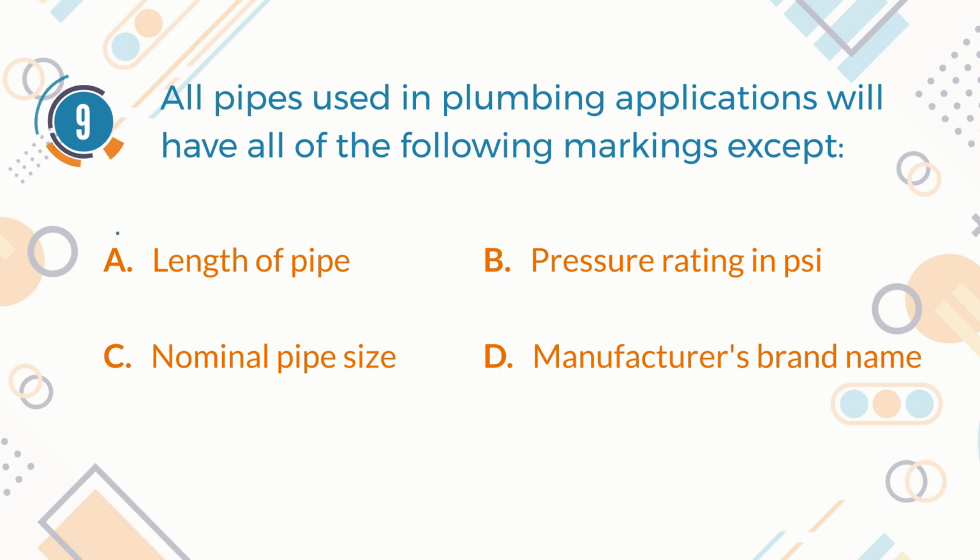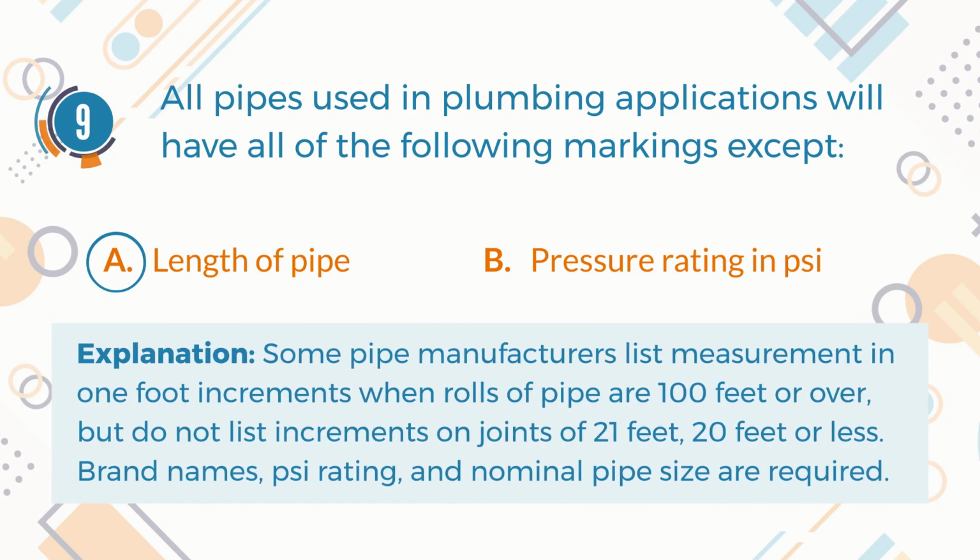The correct answer is A. Length of pipe. Explanation. Some pipe manufacturers list measurement in 1-foot increments when rolls of pipe are 100 feet or over, but do not list increments on joints of 21 feet, 20 feet or less. Brand names, SI rating, and nominal pipe size are required.